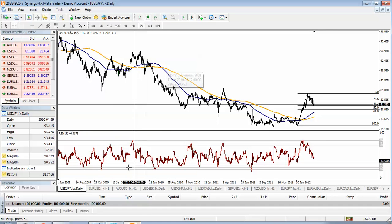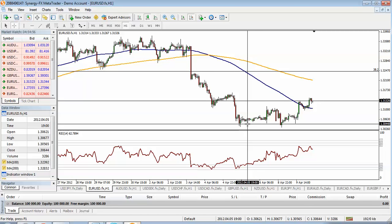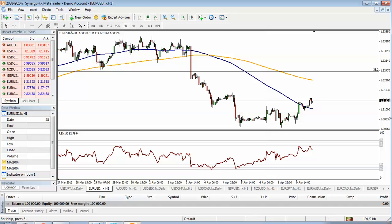So again, yen is a good trade for those who are willing to take a little bit of risk. And right now, I also like the euro trade. I said yesterday that we would get a correction from the euro, and as you can see, we did have a pretty sizable correction to the upside. This is about 90 pips, so nice little trade there.